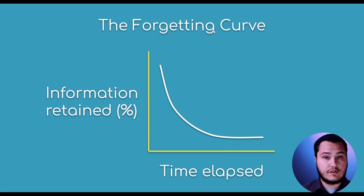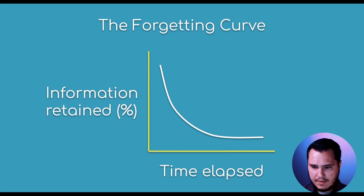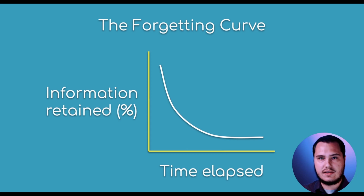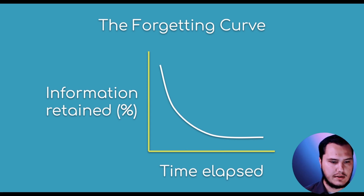So this is the forgetting curve. The information retained, as a percentage, when you first learn it is really high in your short term. But as time goes on, it drastically drops off in terms of retention of the information, and then it kind of levels off. And so spaced repetition, like what we use in .io, fights this natural tendency to forget.